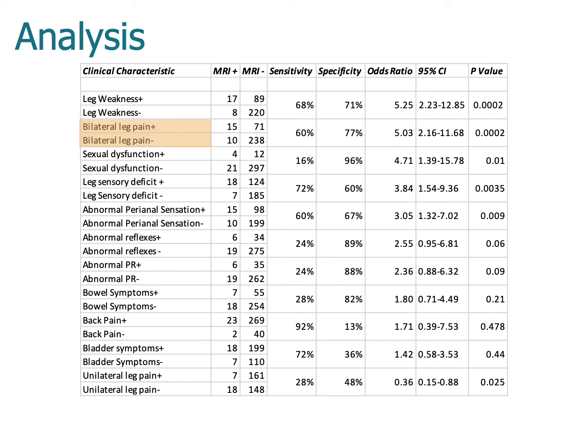As you might expect, bilateral sciatica, which is one of the traditionally taught red flags for Cauda equina, shows comparatively good sensitivity and specificity values when predicting the condition. A statistically strong association is demonstrated by an odds ratio of over 5 and a significantly low p-value.